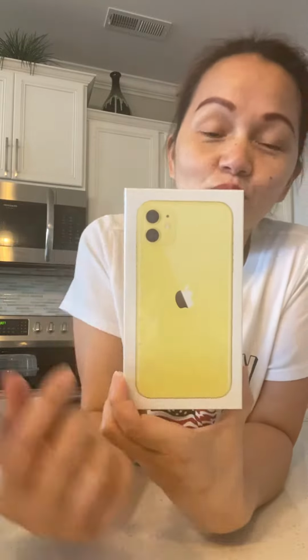A brand new iPhone 11, 256 gigabyte. Yeah, in yellow color. Yeah, I have an iPhone 11 in red color, but I bought this one to upgrade because I was going to upgrade my phone to the iPhone 12.